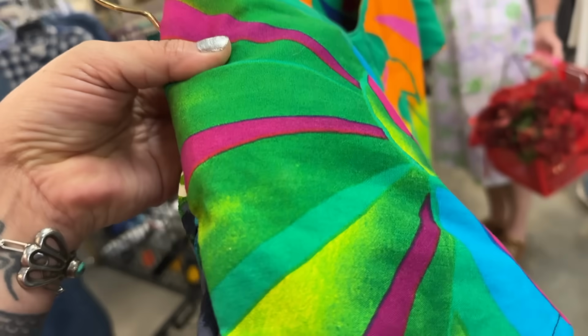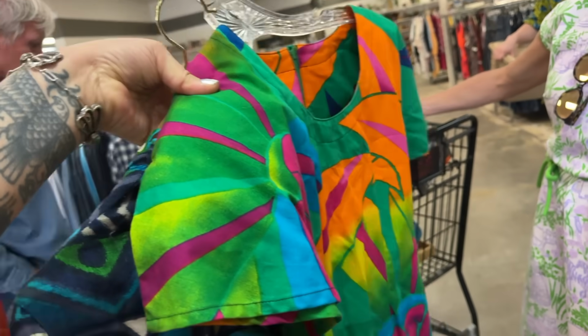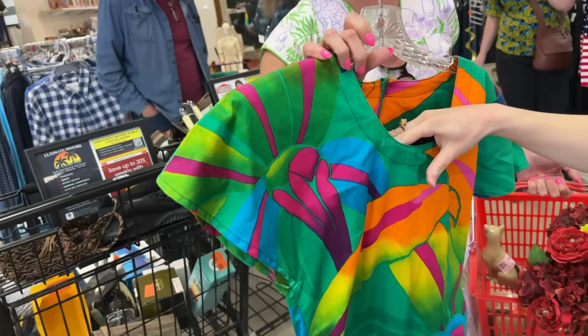Emily, would this fit you? I feel like you would rock that dress. Oh my god, that is 100%. You should try it. Isn't that amazing? It's vintage too, right? Yeah, looking at the tag. Yeah, it is. Just need to get it. Just get it either way.